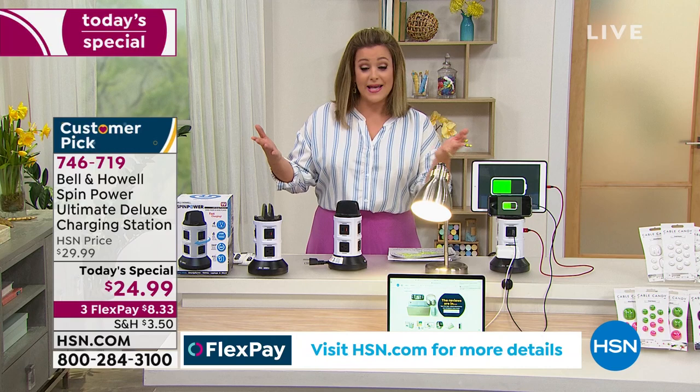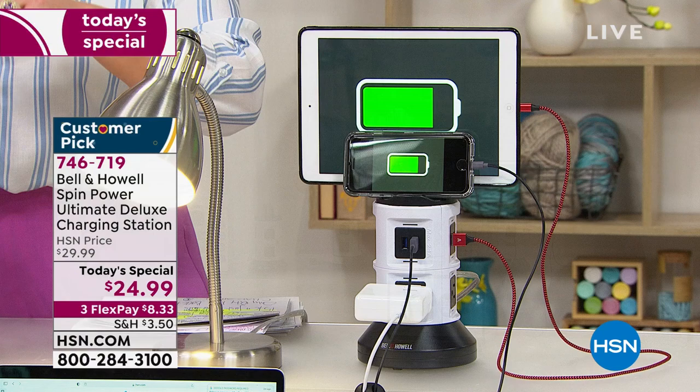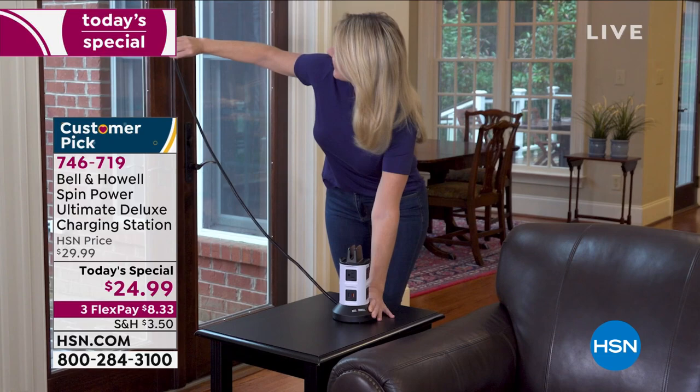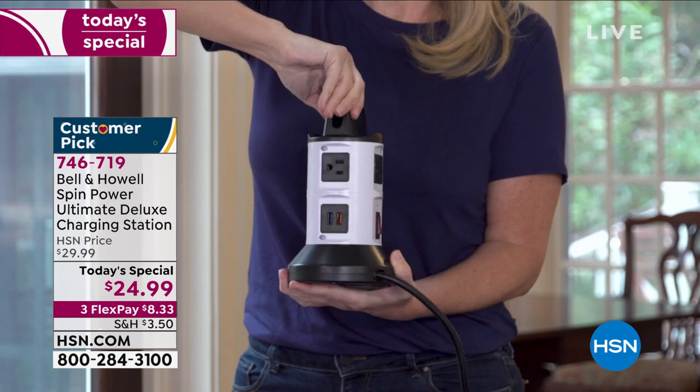Consider getting more than one of these for your home, because I'm telling you, whether it's the kitchen counter, the bathroom counter, whether it's your workstation, because you know we are working from home, we're homeschooling now, whether it's the crafting room, this is going to be the most wonderful new purchase. And remember, you're getting surge protection as well. 746-719 is our Bell & Howell Spin Power Ultimate Deluxe Charging Station today's special.